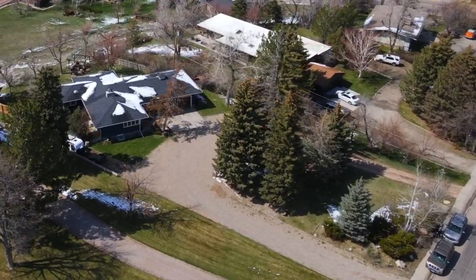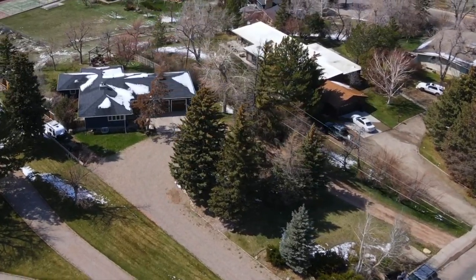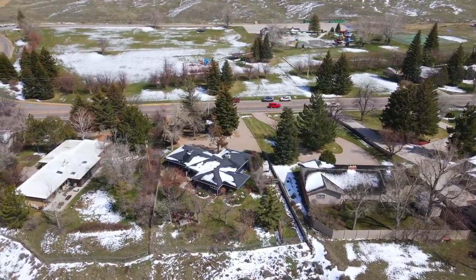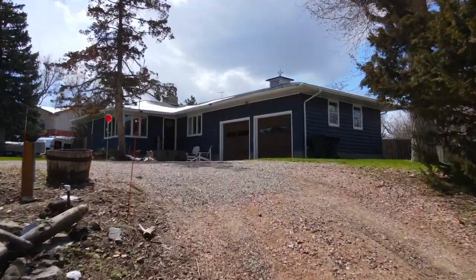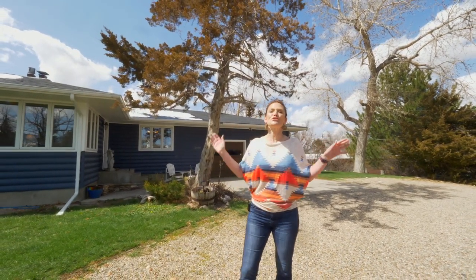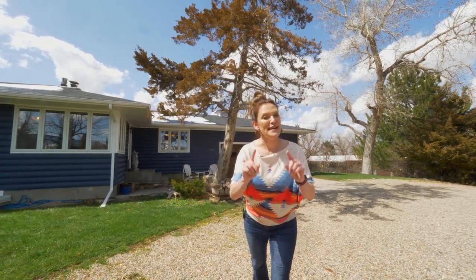And today we're at our newest listing at 2600 South Poplar. And not only is this house amazing, it is across the street from Mike Sedar Park. How fun is that? I can't wait to show you the inside of this home. 4 bedrooms, 2 bathrooms, a huge double car garage, and the backyard you are going to be amazed at.